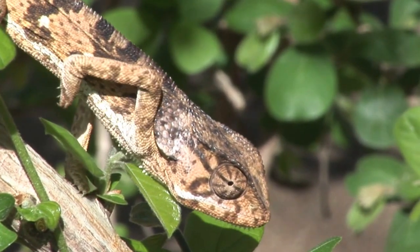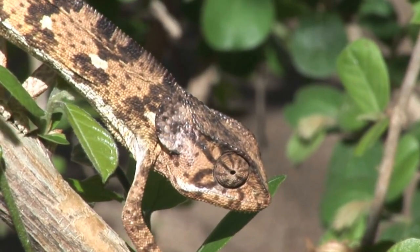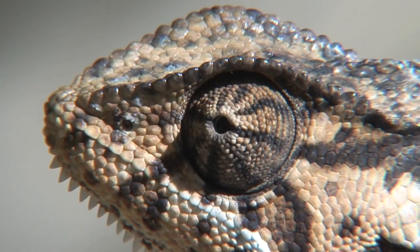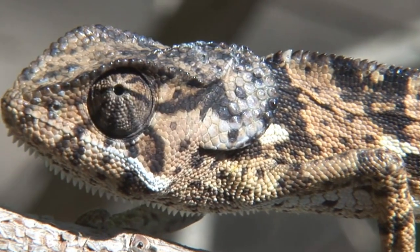There is a high likelihood of further taxonomical revision of the dilepis complex. Some of the actual subspecies are likely to gain full species status, and some others will become synonyms of what is now considered Chamaeleo dilepis dilepis.